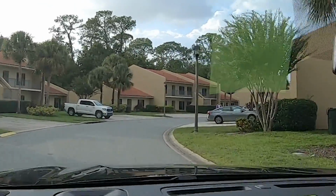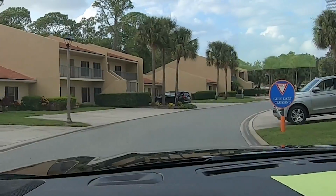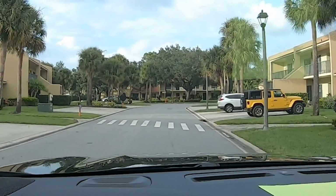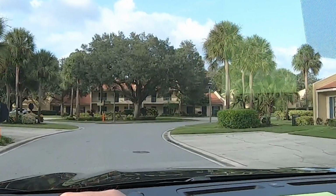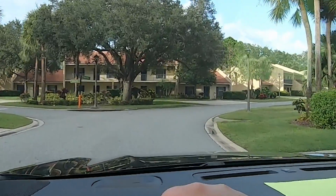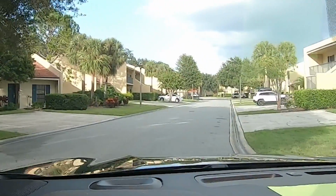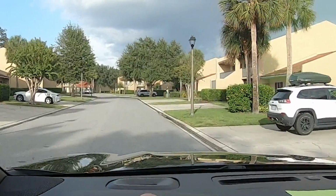Love the palm tree lined streets, and as you'll notice, it's really quiet. I would be interested in knowing if in the summertime all of these units are filled up, but they've really spaced us out really well. We have zero neighbors. At least we haven't had a neighbor yet. We're staying here seven days, seven nights, and we have not had a neighbor all week.